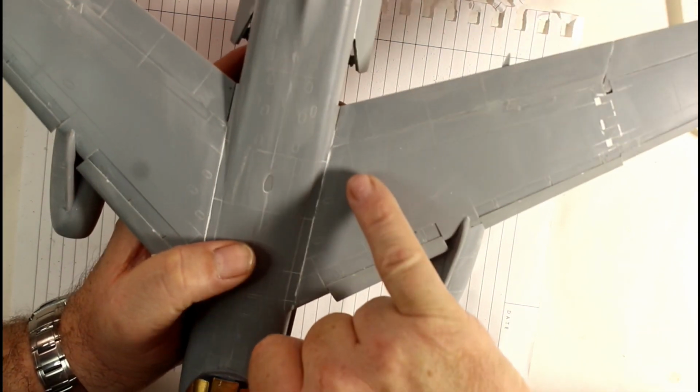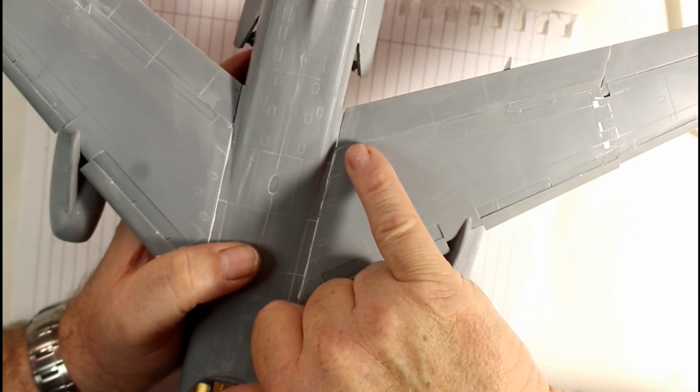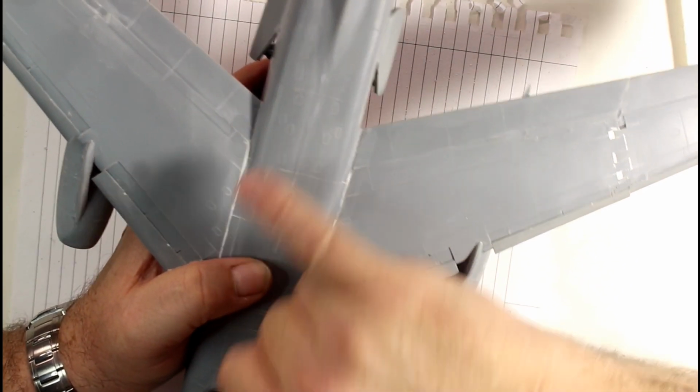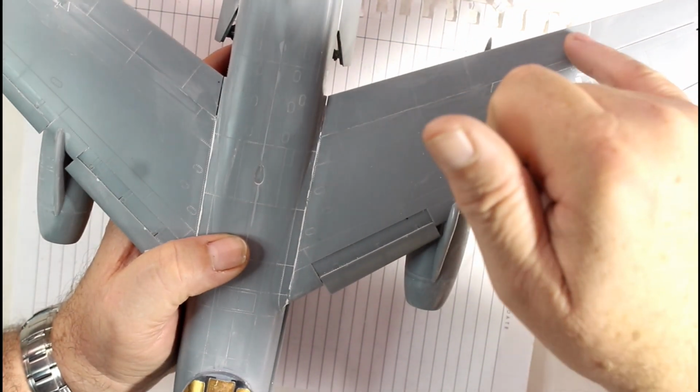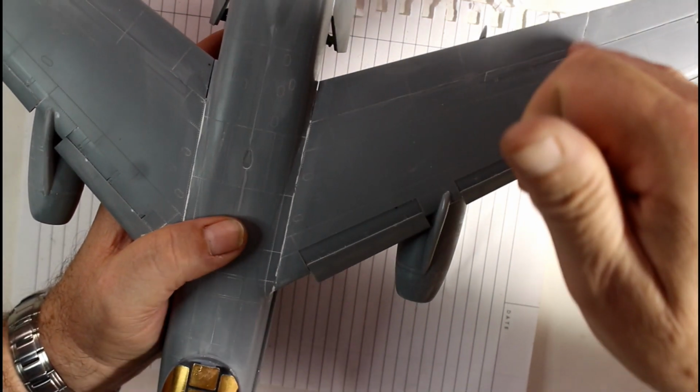Just be aware too, when you join wings and stuff like that, the flaps up here are going to be movable, so you don't want to actually fill in that last little section there, and the same on the other side. It's the same out on the wing roots here, guys. That's got to be cleaned out, because these flaps are all movable individually, so you don't want to have those joined together.